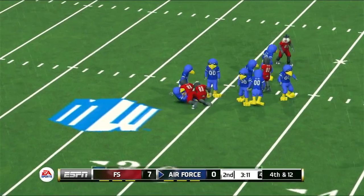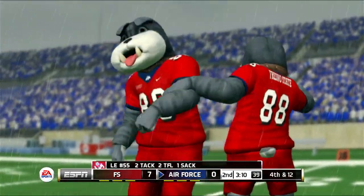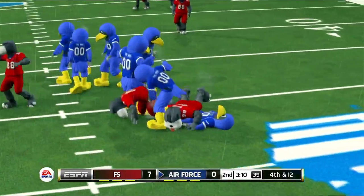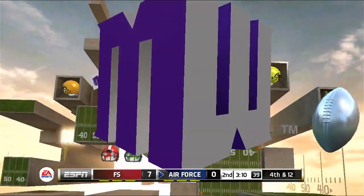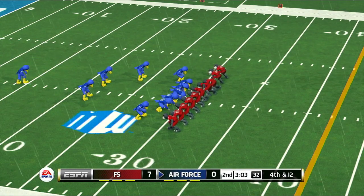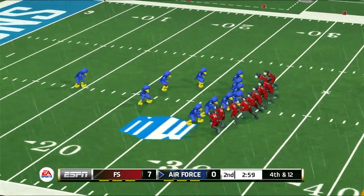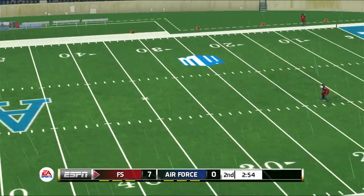He's on the run. He's wrapped up for the sack. That is a loss of 7 on the play. That makes it 4th and 12. And watch out. They're going to bring the heat right here. It's away, and it's a booming punt.